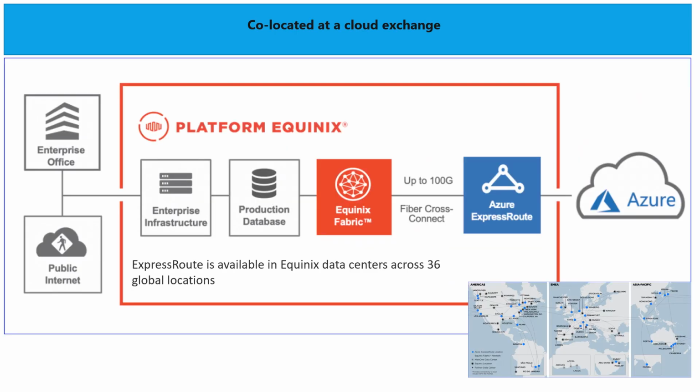If you have part of your infrastructure which is already co-located, your network will look like this. So in this example, I have taken an example of the Equinix co-location facility. And for example, if you have your infrastructure hosted like this, you might have connectivity to your enterprise offices, you might have connectivity to your public internet. On top of that, this co-location facility can provide you the Azure Express Route connectivity.